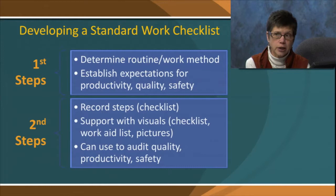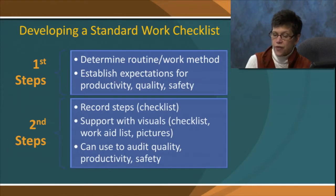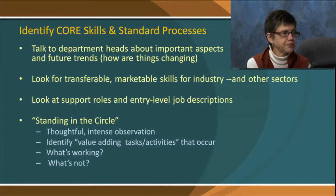We want to create a checklist for our students, whether that's a visual checklist, a text checklist, an electronic checklist, whatever works with that student's learning style. Something that we can use then to audit their performance, to evaluate their performance.